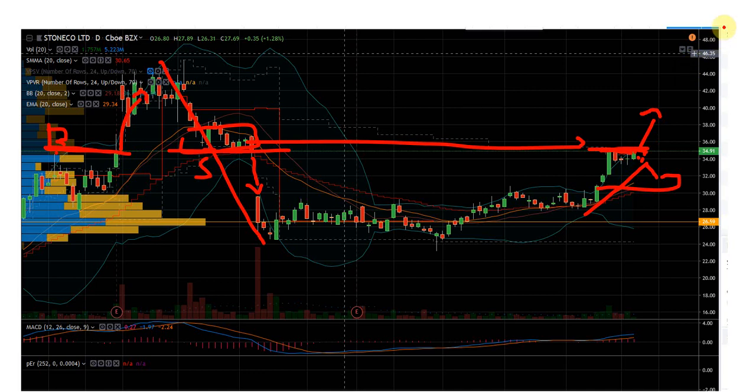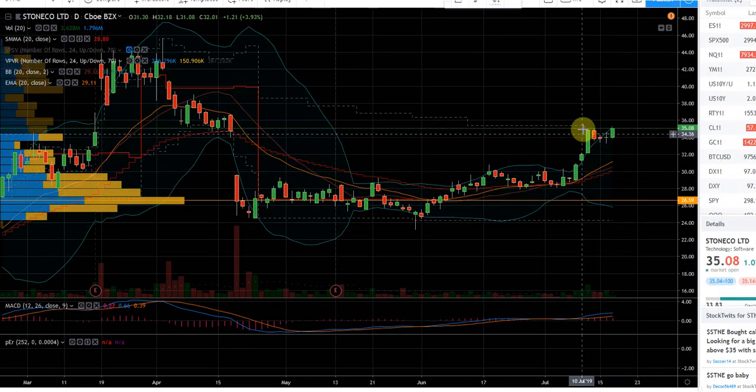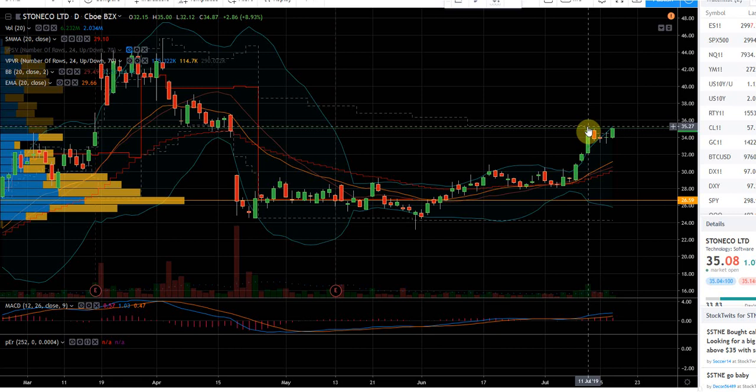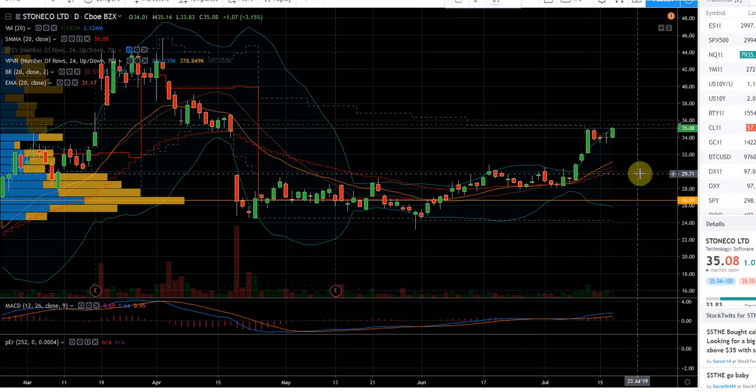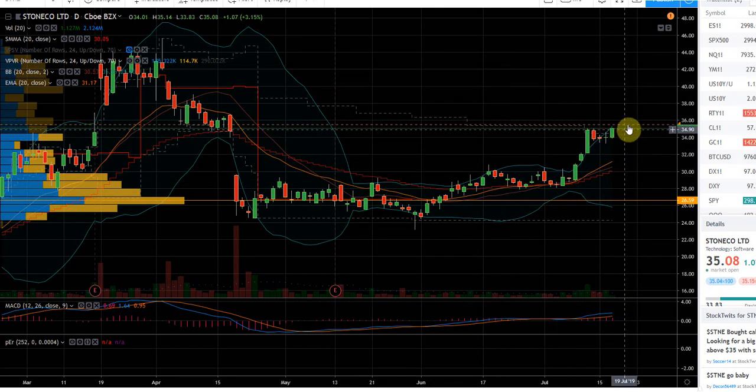So what do I do? How do I trade this? So first of all, this is price action that happens all the time, so I have to pay attention. So how do I trade it? If I wanted to trade it, I'll put a trigger, an alert. I'll say, okay, tell me when it gets to a level and I'll chase it. So in this case, I put it right here.